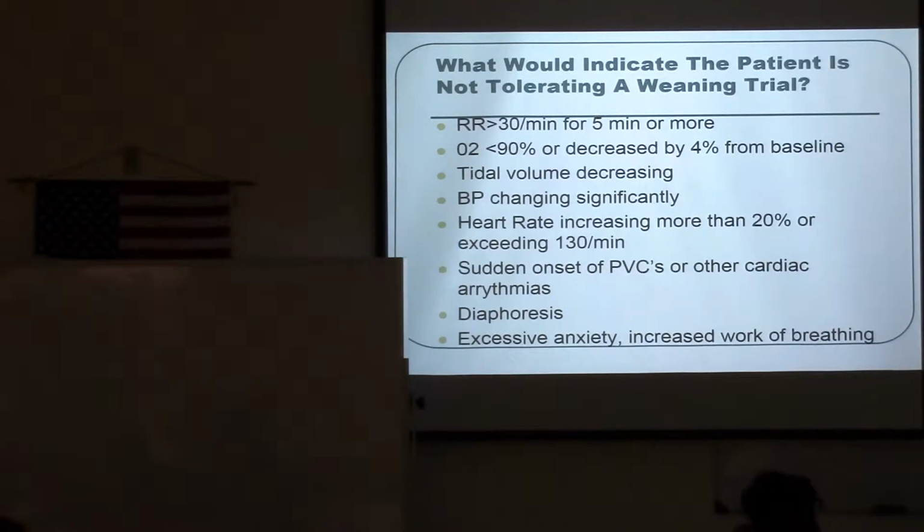What would indicate the patient is not tolerating a weaning trial? And it gives you a list. So a lot of them make sense, right? Respiratory rates greater than 30 per minute. So that's for 5 minutes or more.